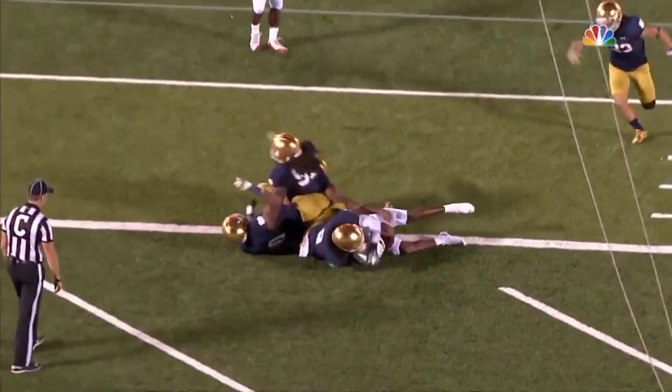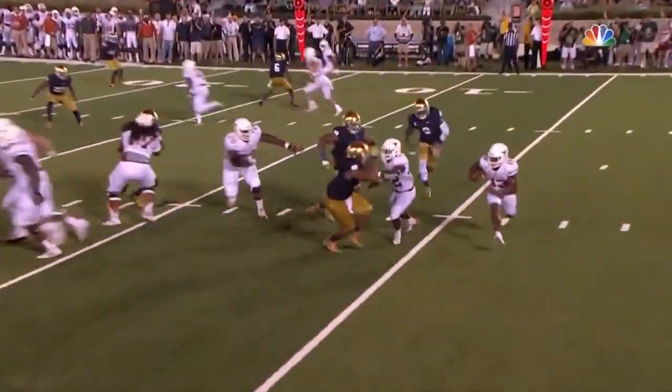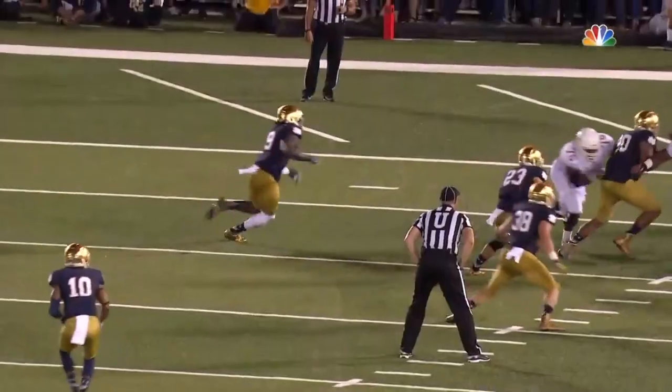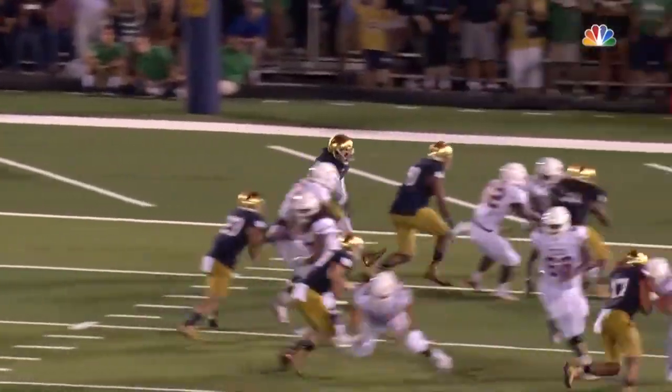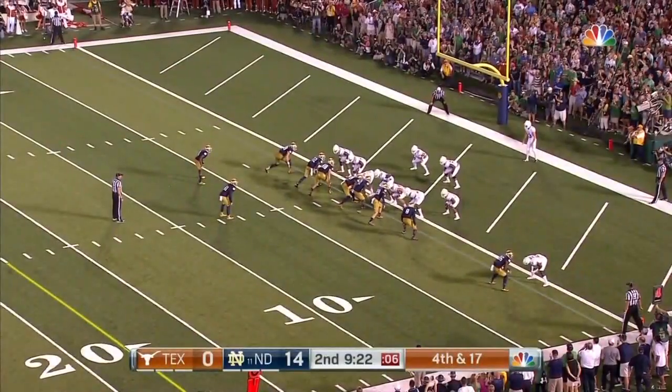Jalen Smith, they're moving him around, trying to get different matchups with him, allow him to be a pure pass rusher. Started as an outside linebacker his freshman year. They moved him inside last year. And this year, the message to Jalen Smith is free him up and let him go.